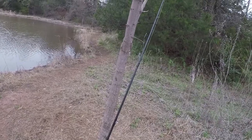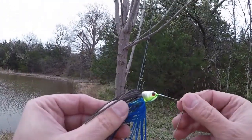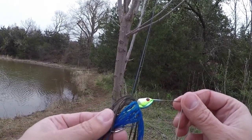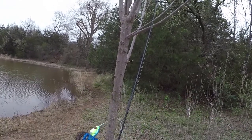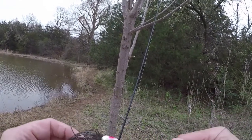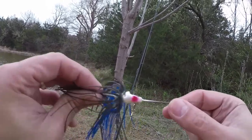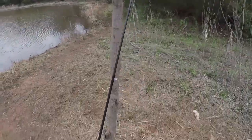So I'm going to go with a little bit lighter weight. If I was in a deeper lake and trying to really slow roll it and keep it right along the bottom, then I'd be going with a heavier 3/4 ounce, something like that. But as you can see, first time I've fished the spinnerbait, don't know whether I'm going to like it or not, but interesting head design. Look at that, it's kind of asymmetrical. I don't know, should be fun.